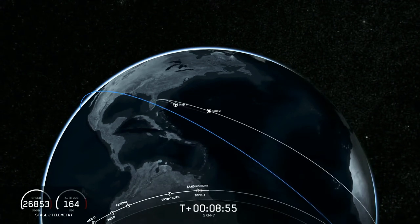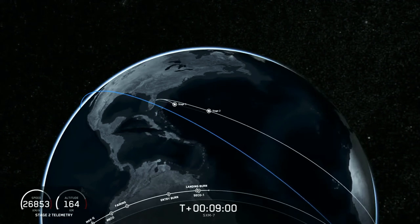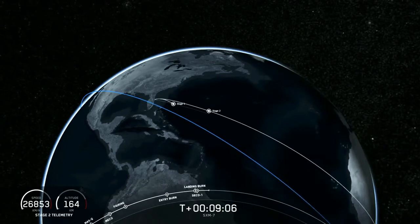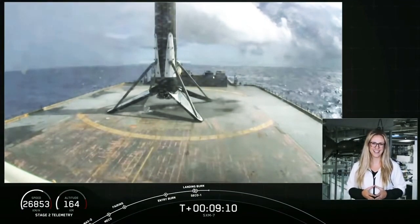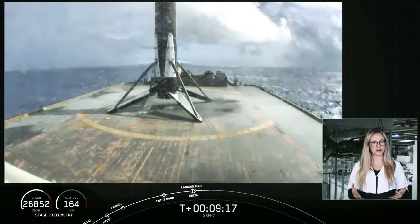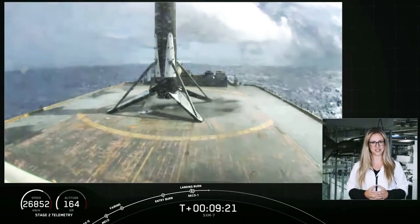Stage 1 is landed. We did hear the call out there that the first stage has landed. Unfortunately, we weren't able to bring the video of that as it was over the horizon. And there's that view. Once again, this is the 7th flight and therefore the 7th landing of this particular booster, also marking the 69th successful recovery of a Falcon 9 first stage.